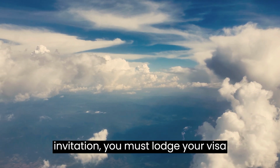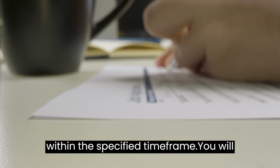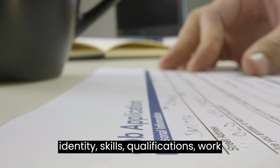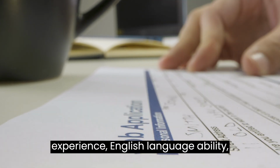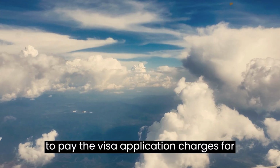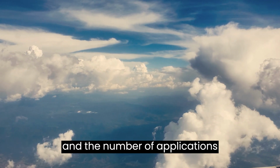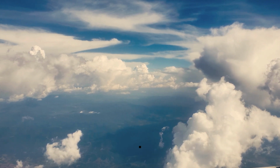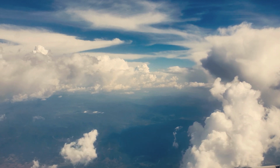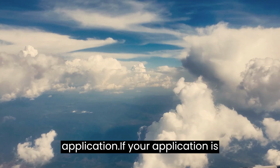Once you receive an invitation, you must lodge your visa application online through your IMI account within the specified timeframe. You will need to provide evidence of your identity, skills, qualifications, work experience, English language ability, health and character. You will also need to pay the visa application charges for the main applicant. The processing time for subclass 491 visa applications varies depending on the complexity of your case and the number of applications received by Home Affairs. However, you can expect to receive a decision within 6 to 9 months of lodging your application.